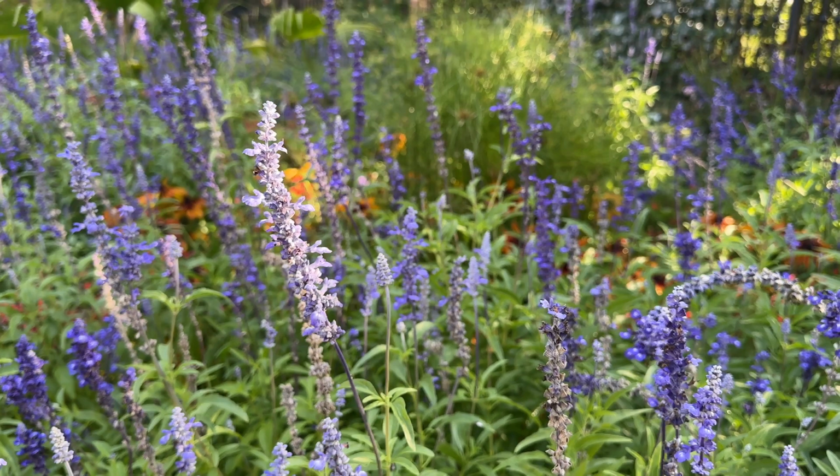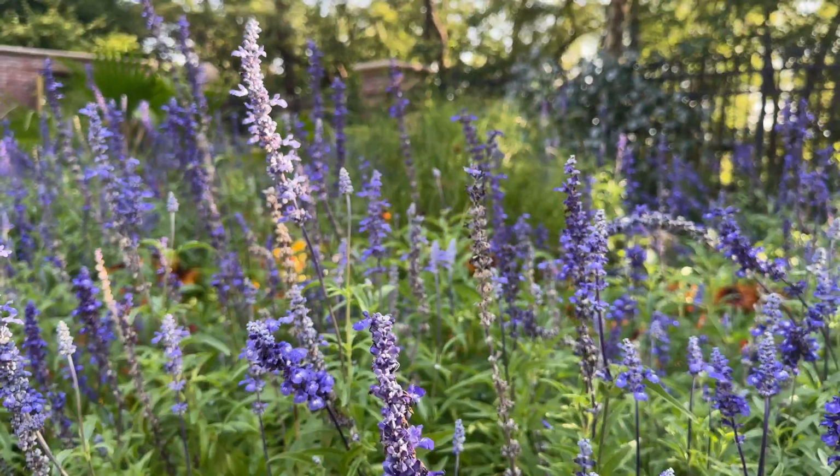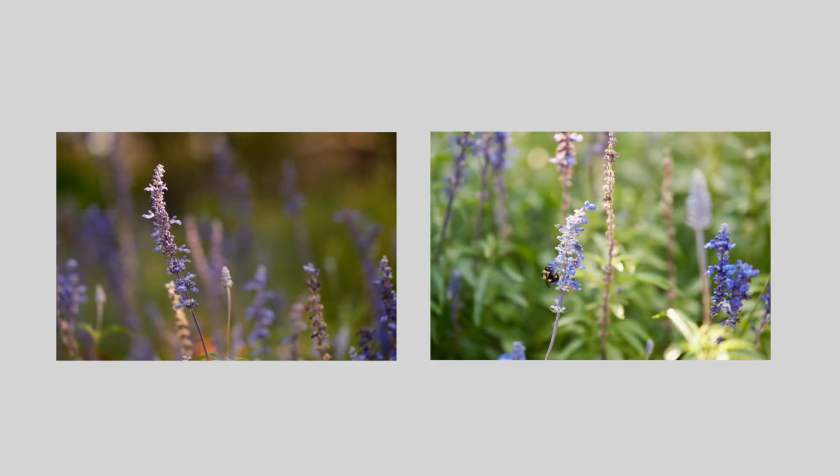Now this next scene I edited in a couple different ways. I did the one on the left with a warmer and softer look, kind of like morning light, while the one on the right is a little bit colder, but features the bee just a little bit more. I enjoyed the feel of both of these. I'm not going to say that one is right, and I think some people would look at this in multiple ways, and they can decide for themselves which one they like better.